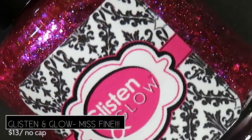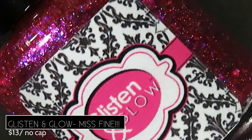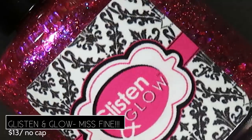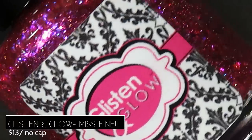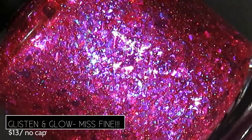Next up from Glisten and Glow, we have Miss Fine. It's described as being a bright magenta jelly polish filled with color-shifting iridescent flakes that shift from blue to purple to pink and red to orange to green to gold. It also has vibrant fuchsia shreds and a pop of holographic microflakes. The price for this is going to be $13.